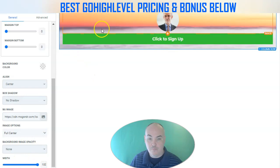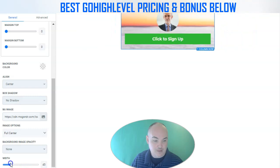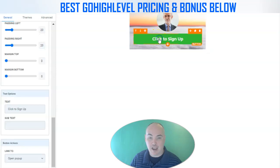And also, most of the Linktree type pages are going to be optimized for mobile. So what we're going to do is we're going to change the width right here. We're going to change the width to 35. So this is going to be set up for mobile. So when people land on mobile, whether they're coming from Instagram, Snapchat, or TikTok, it is going to look just like a Linktree type page. All right, so we have that set now, and we are going to start editing our buttons.